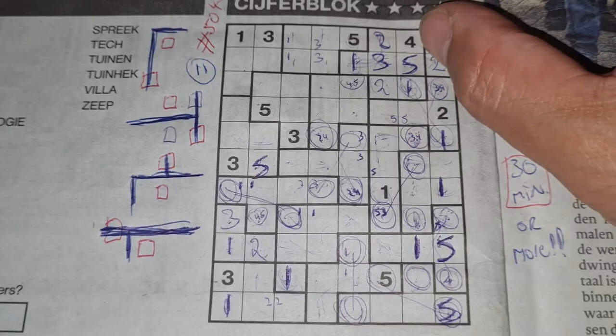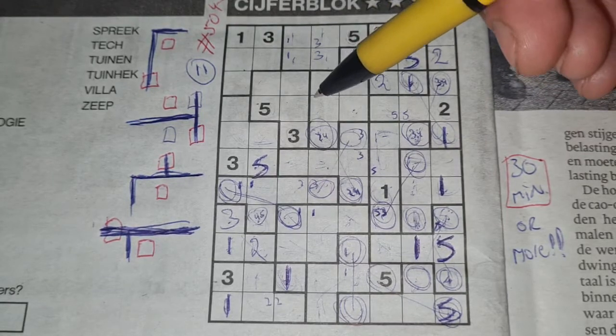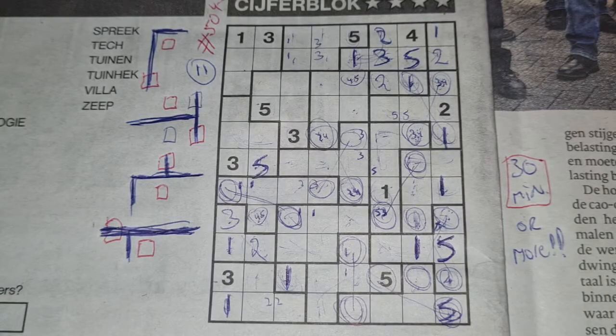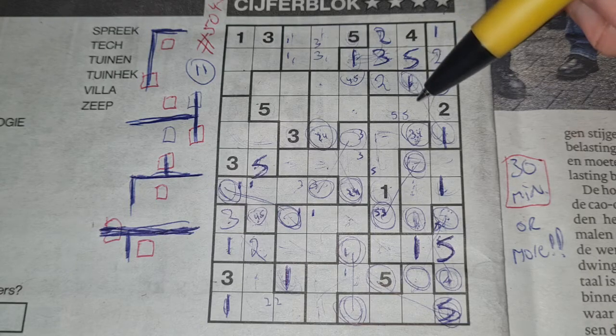Oh, this one is hard. Need to think hard. 40 minutes already passed. I'm still thinking. I'm overlooking something. I do not know what, but I'm overlooking something.